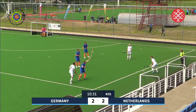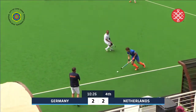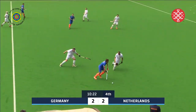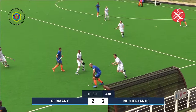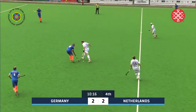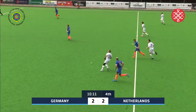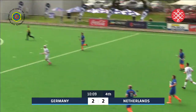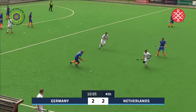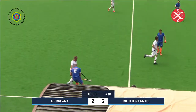Miller on the ball. The overhead is not successful and it's picked up by Wouter Stevenson. And it's a little error by Germany and looks to be taken quickly by Michael Baum, who throws the overhead. Martin Burgers on the ball for the Netherlands.